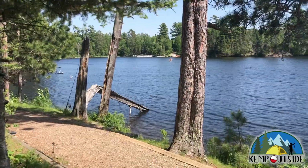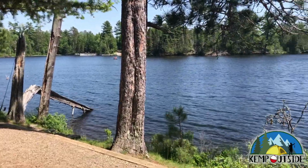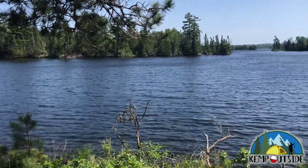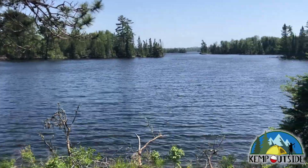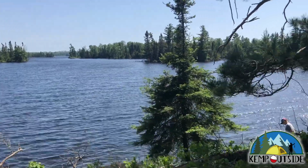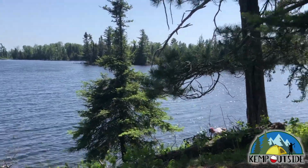I'm going to turn the camera around so you can see the lake and see where we're at. It is awesome. So here's a look at the area where we're fishing. Just a beautiful part of Bearhead Lake. There's Delaney there down by the shore.